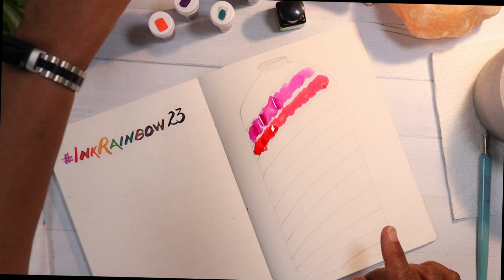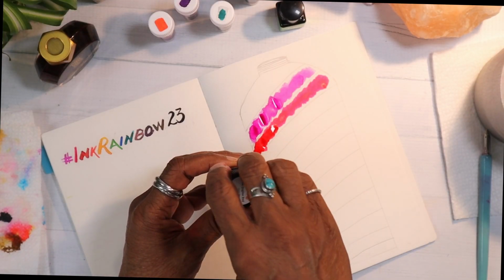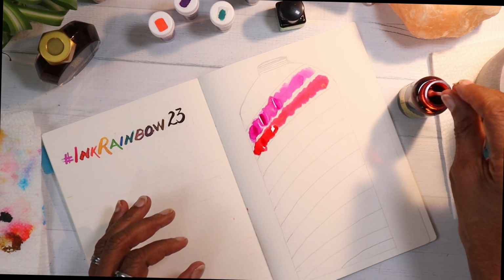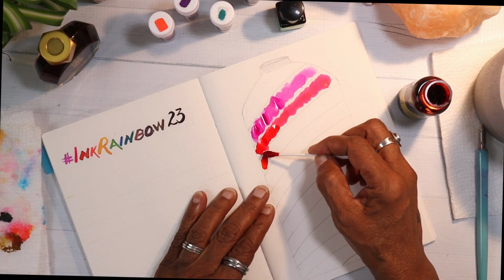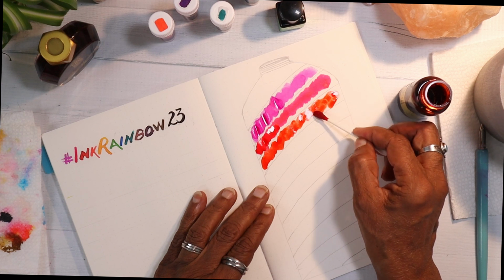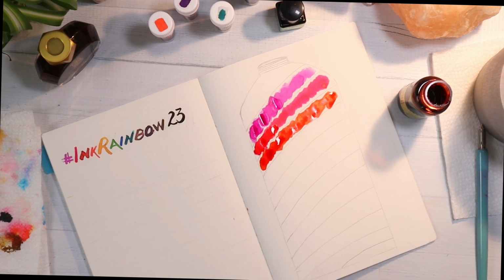The next red is Robert Oster Fire Engine Red. This is one of the first bottles of ink that I purchased. As a matter of fact, when I got back into fountain pens, my husband got into fountain pens as well. And I said, you choose a color, and he chose red, which is so surprising for me because when I first met him, he was all about the mauve. I mean, seriously, he was about the mauve. Ugh. And now he wants red everything. Everything. He actually wanted red pots too. And I'm like, no, dude, we're not having red pots. Check yourself. That's the second red, I should say.